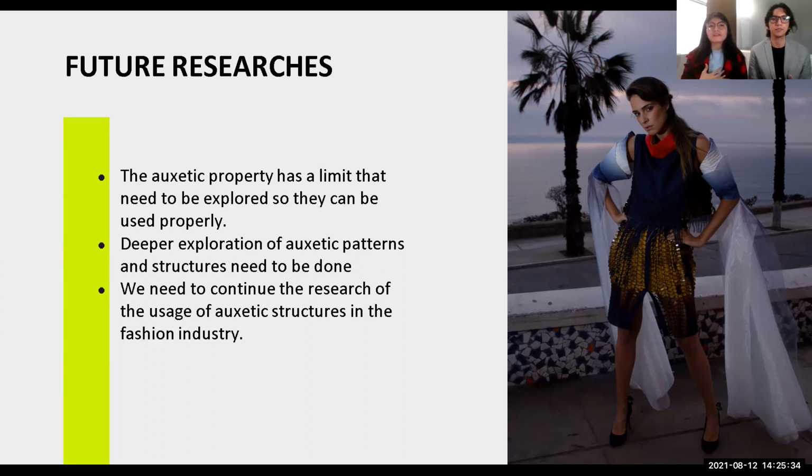We need to continue the research of the uses of auxetic structures in the fashion industry, as I said, also in a virtual way because of this kind of context of pandemic.